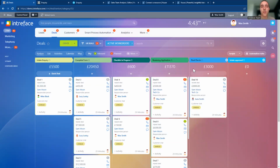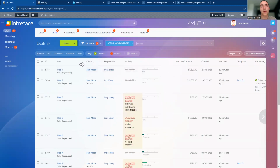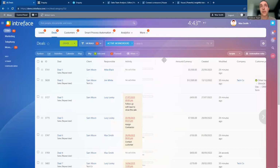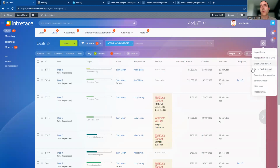So this high-level view is a really good view to be able to see the value of your pipelines through the system. You can also use the list view. So if you want to export data, you can customize this table of information. So you can set this up exactly how you want it to be constructed. And then you can turn on and turn off what data points you want to show here in this table of information. And then once it's set up exactly how you want it to be displayed, I can then export this data out into a CSV or Excel format.